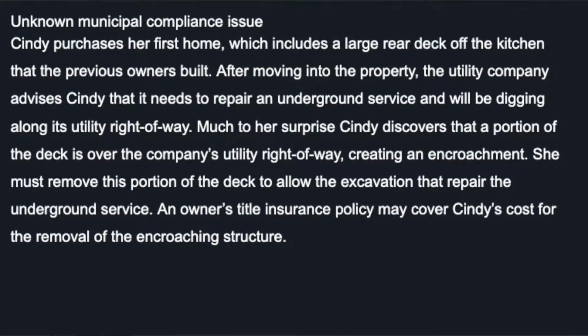Unknown municipal compliance issue. Cindy purchases her first home, which includes a large rear deck off the kitchen that the previous owner built. After moving into the property, the utility company advised Cindy that it needs to repair an underground service and will be digging along the utility right of way. See there, right away, they're gonna use it. And much to her surprise, Cindy discovered that a portion of the deck is covering the company's utility right of way. So find out where the utility right of way is, don't build anything on top of it, right? So now, creating an encroachment, she must remove the portion of the deck to allow the excavation and repair of the underground service. An owner title insurance policy may cover Cindy's cost of removing the encroaching structure.